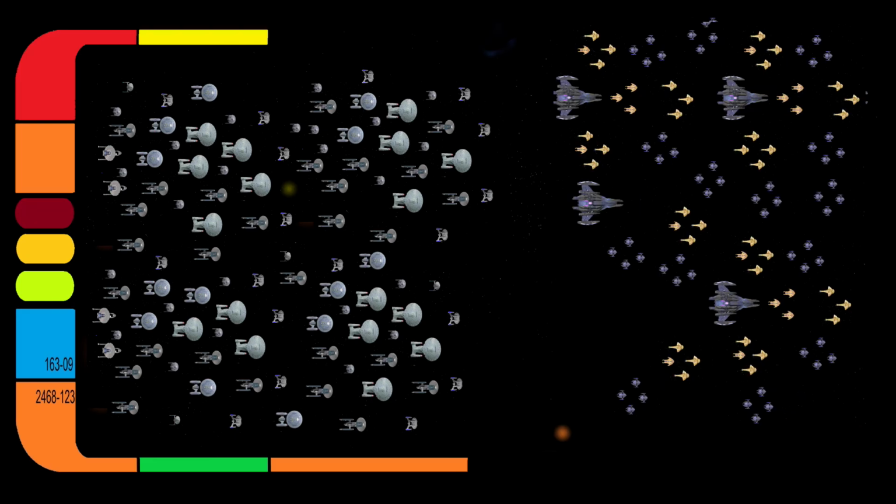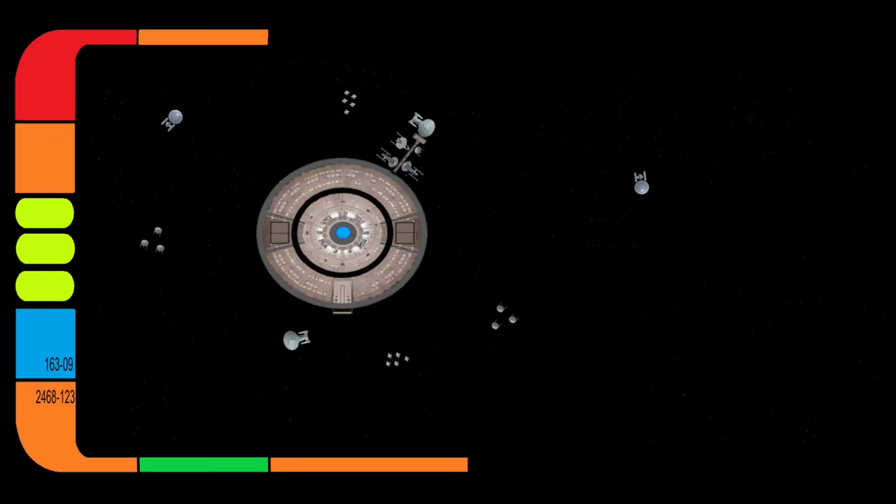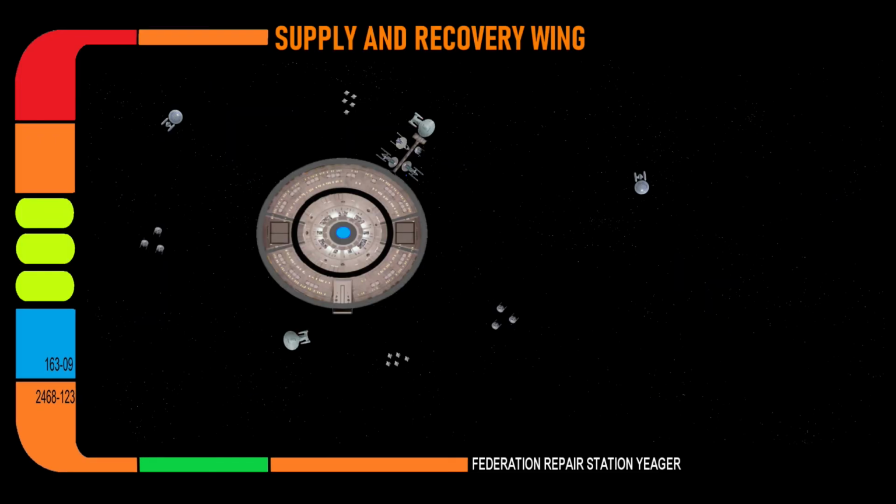If a Vorta wants to save their own skin, or believes they are simply throwing away Dominion assets in a needless way, they are quite capable of ordering a strategic withdrawal, as they did when Terek Nor fell to the Federation. This brings us to what happens after the battle.